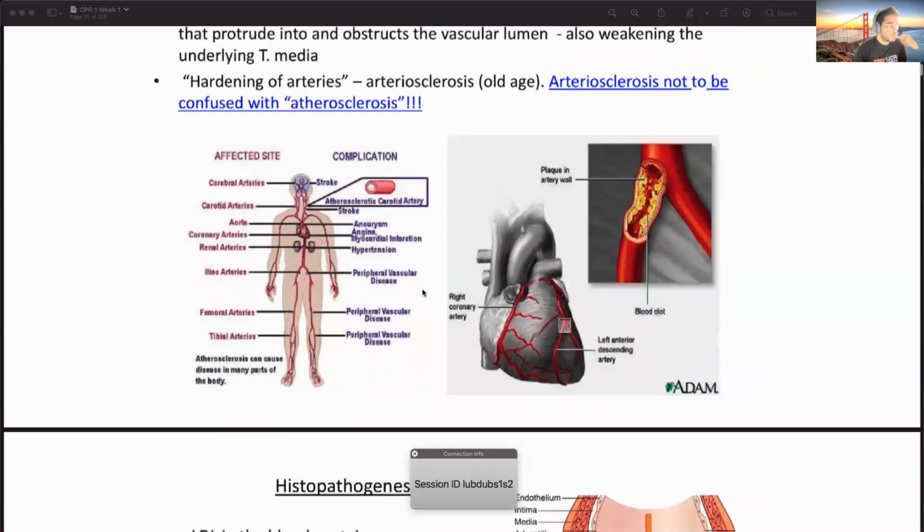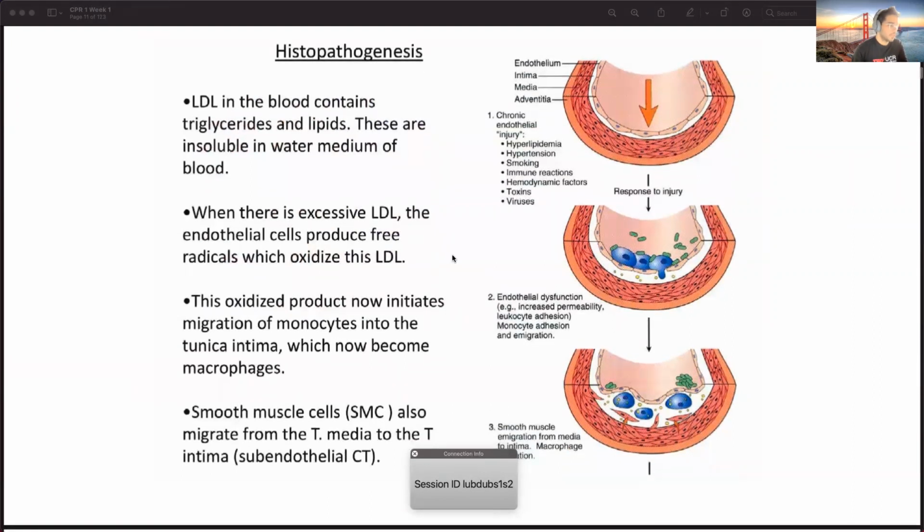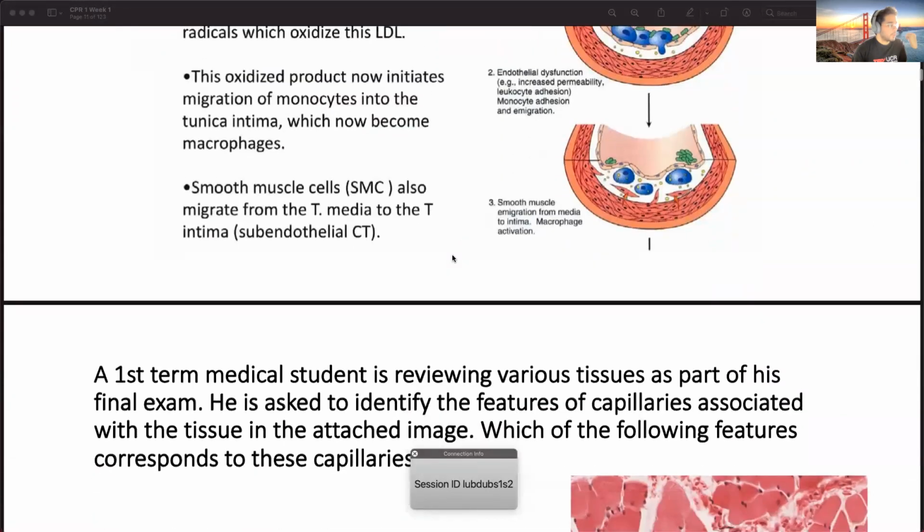The physiology of it, you guys need to know, which I'm gonna outline here. You need to remember LDLs and the excess LDLs and what they do, how they get oxidized by the myocytes, and then they get basically macrophaged and turn into the foam cells. But we will get more into this. You will cover a lot more material on this, the exact function, everything. So don't worry. You don't need to know it in super detail right now, but just remember fibrofatty plaques.